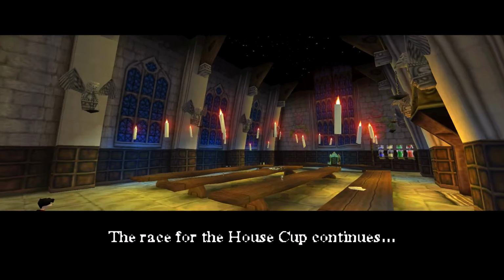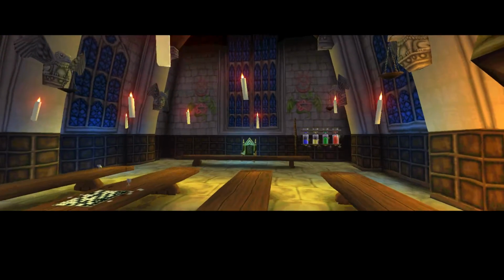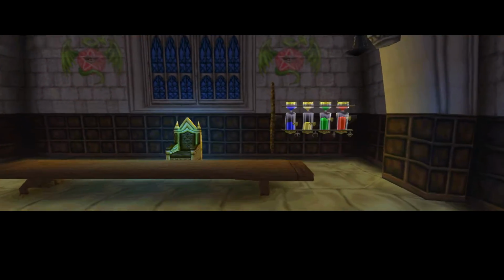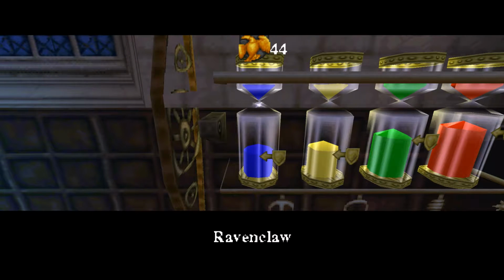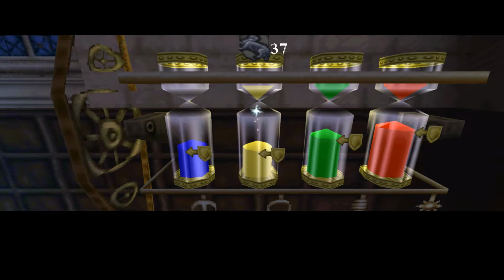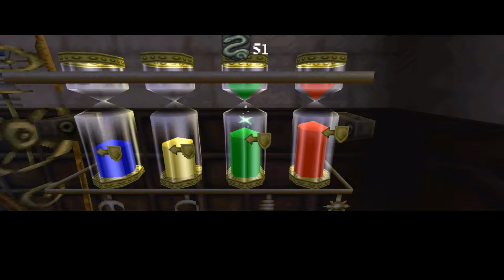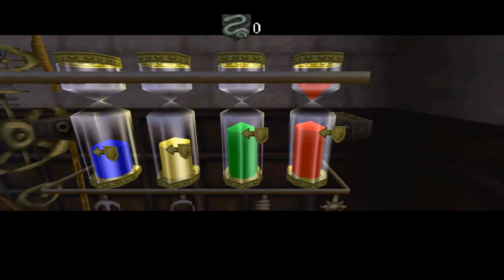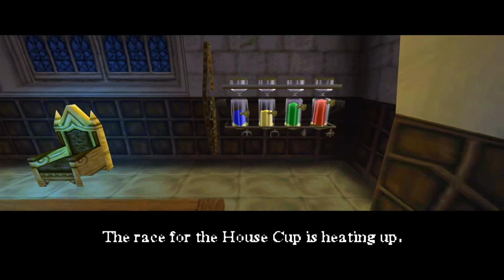The race for the House Cup continues. Ravenclaw. Hufflepuff. Slytherin. Gryffindor. Gryffindor are in the lead on house points. The race for the House Cup is heating up.